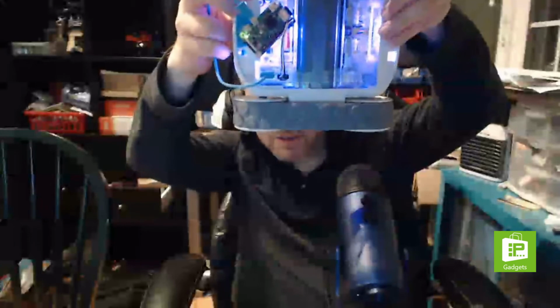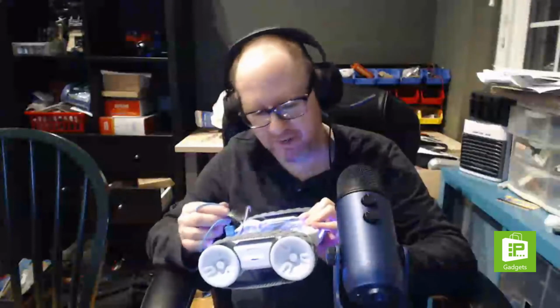Now, if you could see more clearly, you can actually see all the circuit guts inside, which is kind of cool. You can see the boards that are inside of it, which are some kind of proprietary board. It's not like a Raspberry Pi inside or anything. But I think that this is a lot of fun.